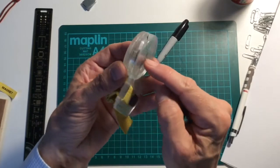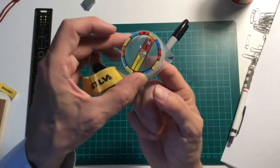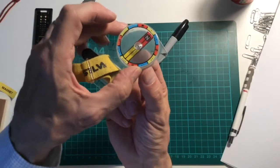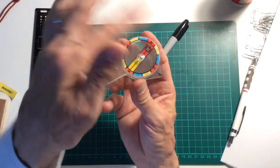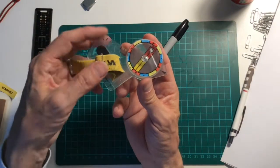Not sure if you can see it very well in there. It's a tiny little bearing. That means it can pivot and swing around on that central axis, but the water then just prevents it from swinging wildly backwards and forwards.